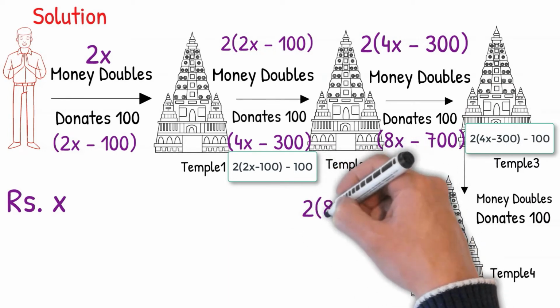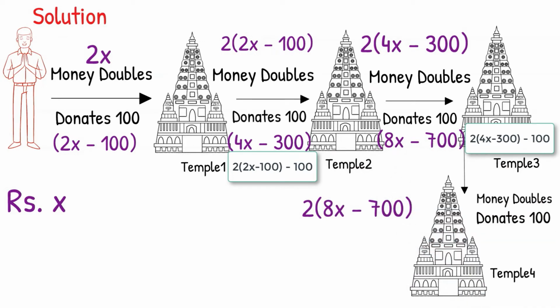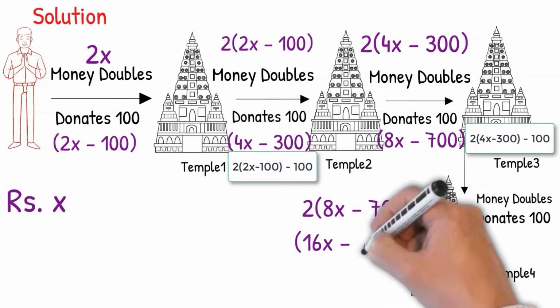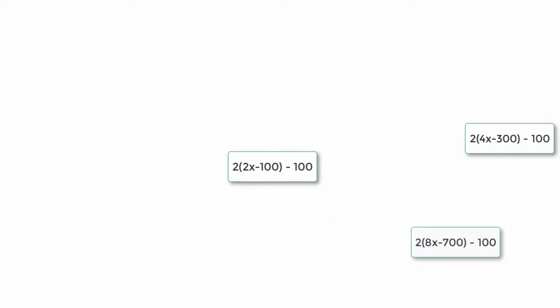In the fourth temple, as soon as he enters the temple, his money is again doubled to 2 into 8x minus 700. We already know that 8x minus 700 is the money left before visiting the fourth temple. On his way out, he donates another rupees 100 and he is left with rupees 16x minus 1500.